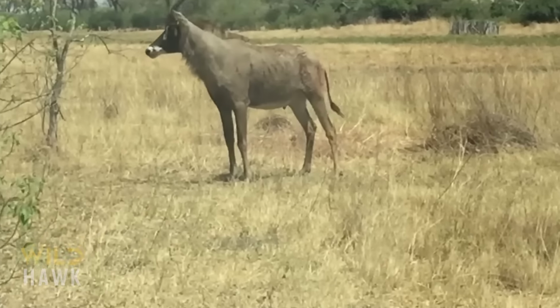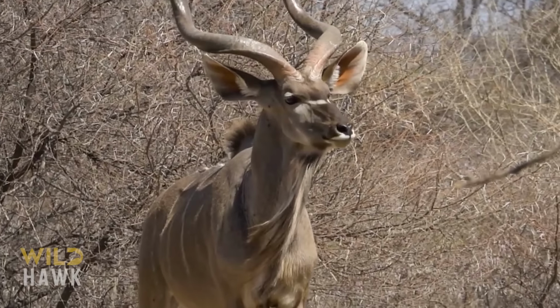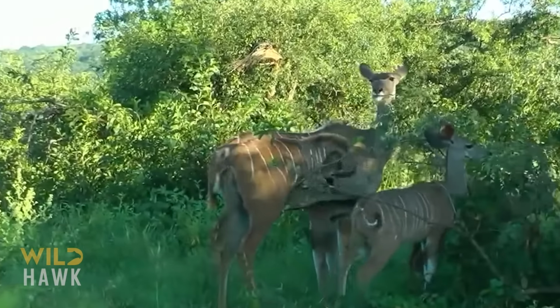Antelopes look slender on the savanna, but they always maintain a high level of vigilance and reflexes. Even when standing still, their bodies are in a state of readiness for danger.